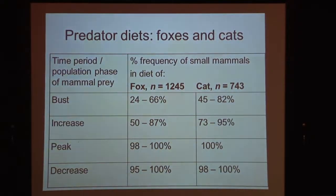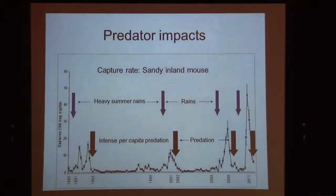If we put all this together, there's a patterning that seems to go something like this. So these are actual data from the sandy inland mouse, again, capture rates along the bottom. Big rains tend to drive increases in their numbers. Within 6 months of a big summer rain, you'll see an eruption in sandy inland mouse numbers.